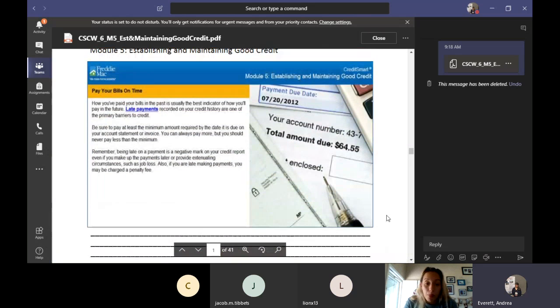Okay, so again, I know I'm pounding this into your brains, but pay your bills on time. How you paid your bills in the past is usually the best indicator for how you'll pay in the future. For banks and lenders, that's what they're looking at. You need to pay at least the minimum amount required by the date your payment is due on your account or invoice. But remember, we talked about the percentages last week, and how much more you end up paying at the end of your loan if you're only paying the minimum, okay?